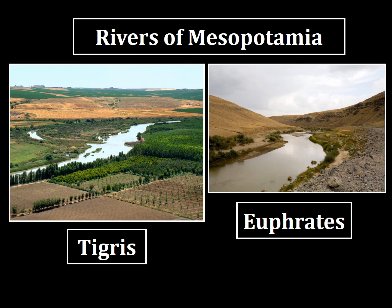Now, there's two names you absolutely have to know, and they're the major rivers of Mesopotamia, the Tigris and the Euphrates. These run through the middle of what is Iraq today, and these two rivers are essentially parallel to each other. But it is here, between and around these two rivers, that civilization gets its first kind of toehold and then begins to expand outward.